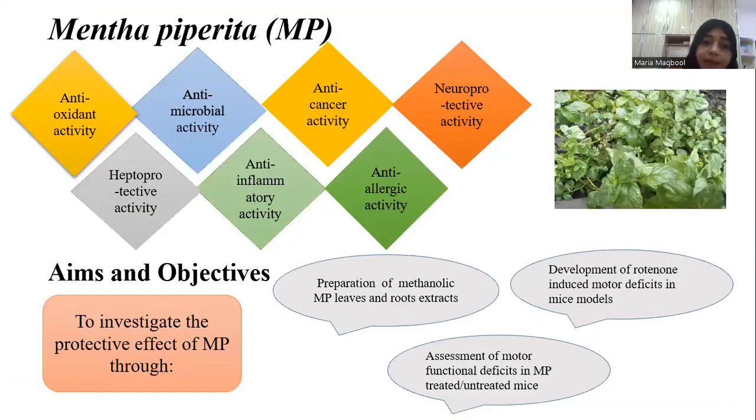Next, Mentha piperita. I have used Mentha piperita for my research purpose in order to check its protective role against the motor deficits. Mentha piperita is commonly known as peppermint, whereas it is commonly known as pudina in Pakistan. It is an aromatic perennial herb with deep green colored leaves and light purplish or pinkish flowers on it.